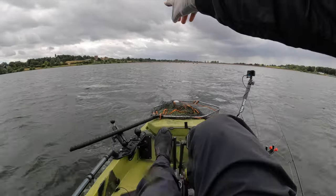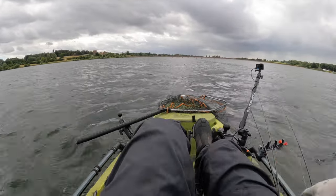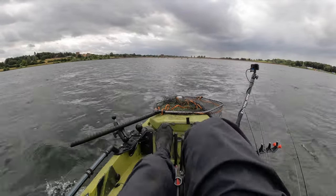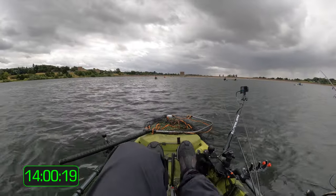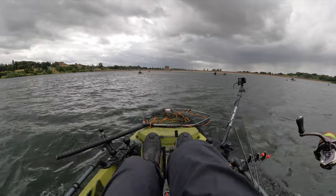That's the tower there, and that's the dam. There are some aerators in the water that make bubbles, and that's where I'm gonna stop and try. Okay, so the bubbles are right there, and I'm gonna stay on this side of the bubbles. Let's see.